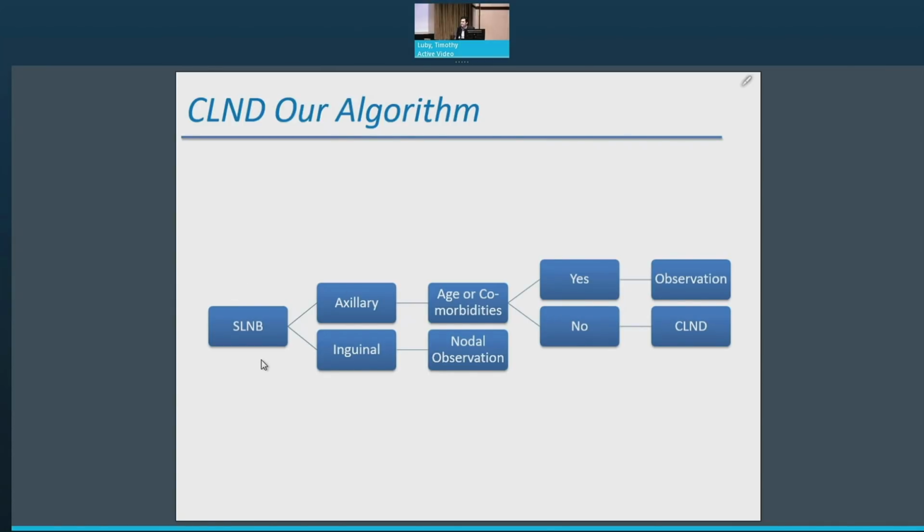We tend to basically divide it up into where you recur and what kind of health you're in. So if you have a positive sentinel lymph node biopsy and it's in the inguinal lymph nodes, we know the morbidity is much higher. So we tend to favor more doing nodal observation. We will offer the completion lymph node dissection, but we really lean more to observing patients who have lower extremity melanomas nowadays after we have this data. And if you have an axillary one, we tend to favor more doing the axillary lymph node dissection because the morbidity is less. But if you're older and you're sicker, we tend to observe those more. If you're younger and healthier, we tend to do the completion lymph node dissection.